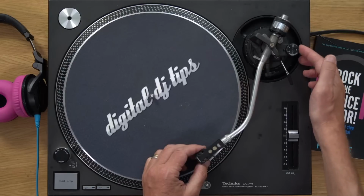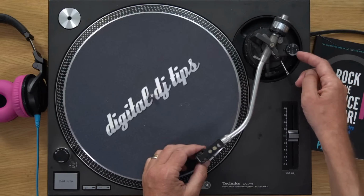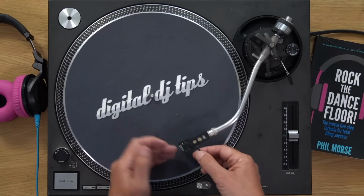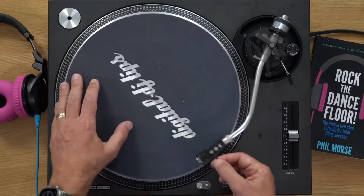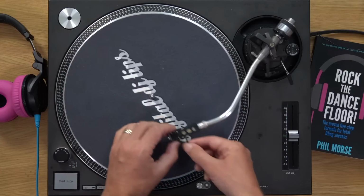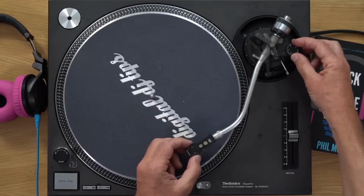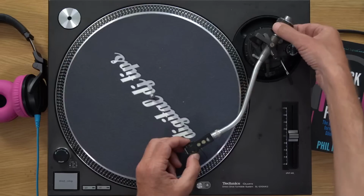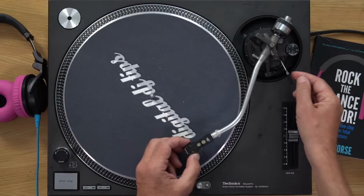Now, another important control around here is the anti-skating control. There's a tendency for the needle to be pulled towards the middle of the record when it's playing. I don't know why it's not thrown out by centrifugal force, but it isn't. It's pulled towards the middle. This stops that happening. And generally you set that to the same as you've got this set to. So if that's set to 2.5 grams, this will be set to 2.5 grams as well.